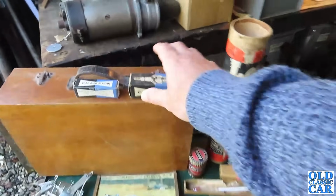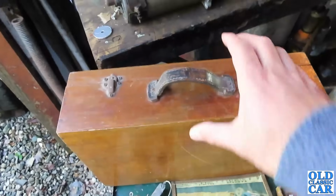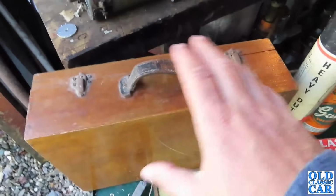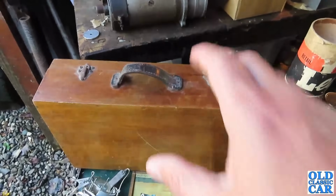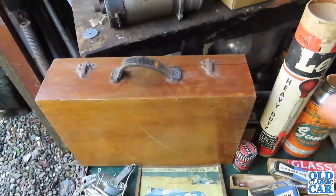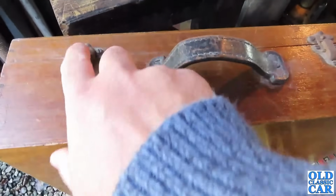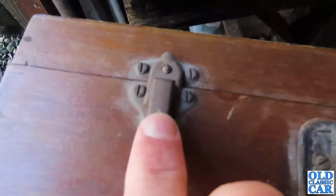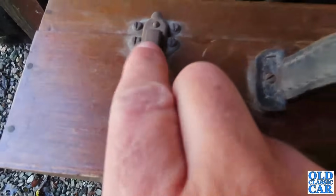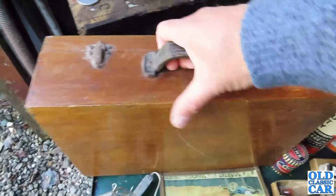And last but not least, this wooden box. I bought this this morning for the princely sum of £2, but I always try and look out for old boxes because they're ideal to store maybe tools, to have a little toolkit in the back of one of the old cars, to store old bulbs in, that kind of thing. They're just so useful, and this is a really lightweight little box, still with the original catches on, with the little manufacturer's name on there, which I can't quite make out, and the old leather handle. So I think that is just a really nice little box.